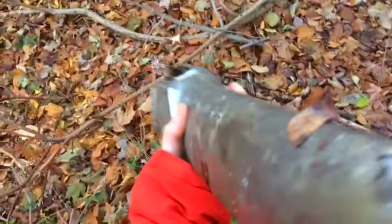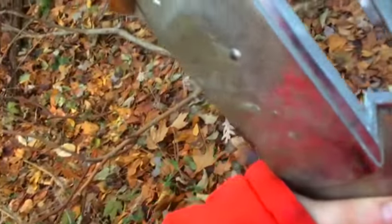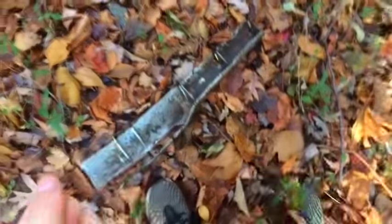First find of the day. I'm not gonna keep it because it's heavy and it's really cold. Nice chrome side skirt, probably a piece of an old car. I'm not gonna keep it though because it's really heavy. I'll be back if I find anything else.